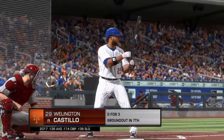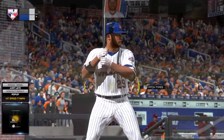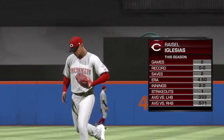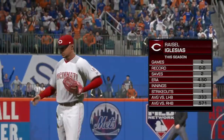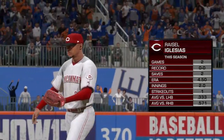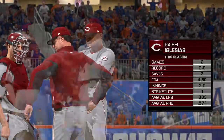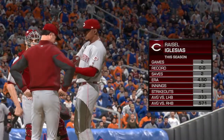Now at the plate, Wellington Castillo. He could really use a knock here. 0 for 3 in the game so far. Raisel Iglesias takes the ball, looking to make sure this game goes no further. Save situation here in inning number 10. Number 26, Raisel Iglesias.